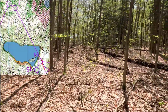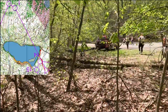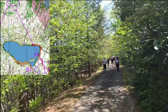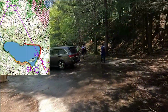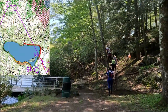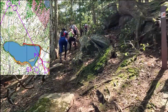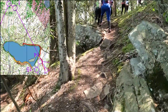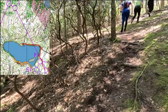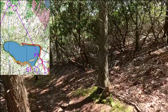We'll skip over some of this because it's basically just plain straightforward running. Okay, here's a little parking spot, and I can see everybody going up the hill. And this is where I start to think for sure that, no, I don't want to do that. It's too much climbing. Not sure of the attack point. The trail carries on, so I duck off to the left.